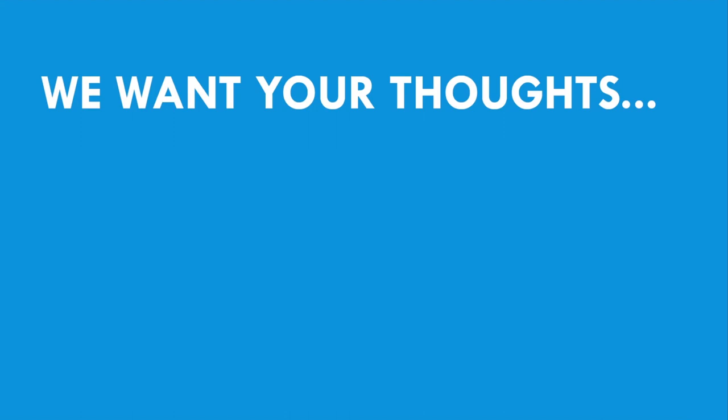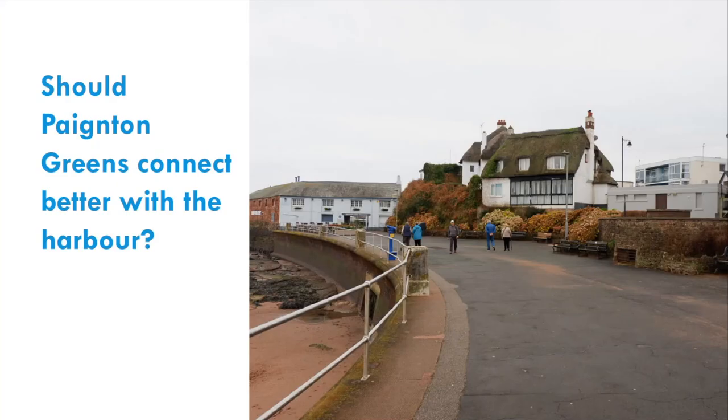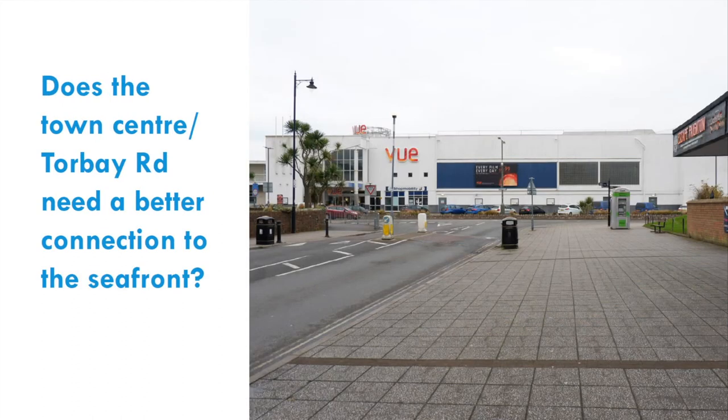Lastly, we want to provide you with some overarching questions to get you thinking about the different aspects of the seafront. These generally link with a questionnaire on the website, so you could view this whilst filling out the questionnaire as a reminder of the different topics. Should Paignton Greens connect better with the harbour? Does the town centre / Torbay Road need a better connection to the seafront?